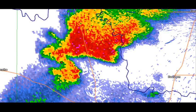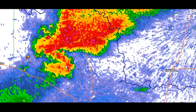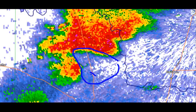Okay, so pretty simple there. There's the lowest scan showing that cell right there. This is just north of Vernon. And a new frame just came in. So this is the updraft base right here. If you're chasing, you're probably going to want to be on this road here, checking out the action.